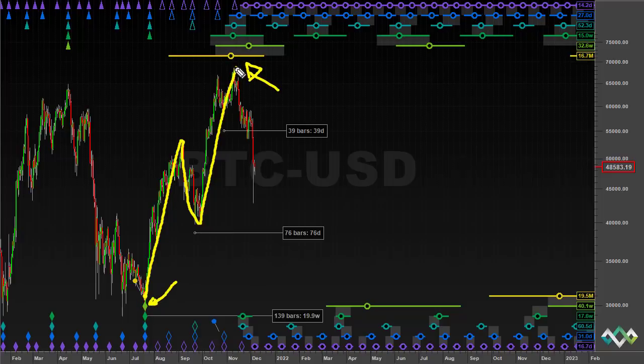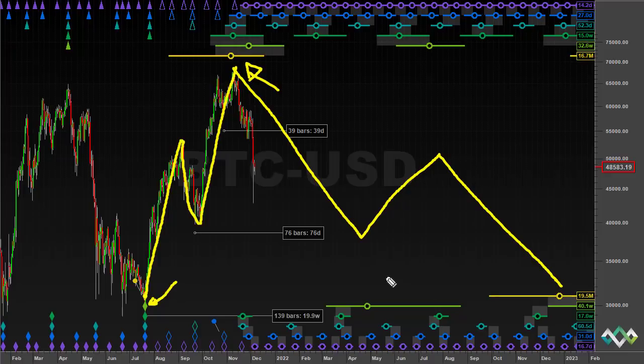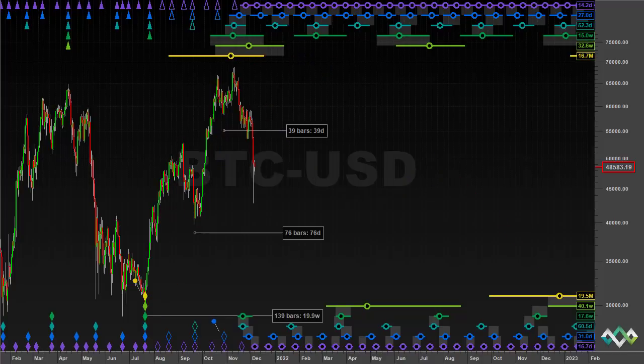Where is it going now? Well, of course, we would expect a three-wave move for it to move down into the next 18-month cycle trough, if indeed this is an 18-month cycle peak. But the jury is still out on that question. We need to be aware of the fact that it is possible that that is an 18-month cycle peak. I do have another analysis which presents a slightly different possibility. Let's take a quick look at that.